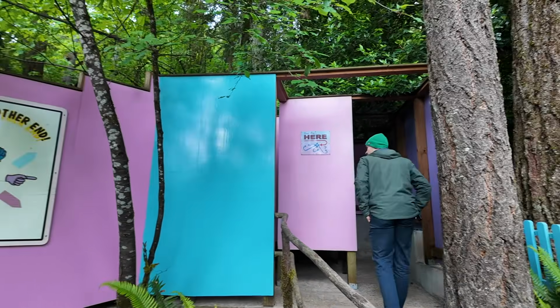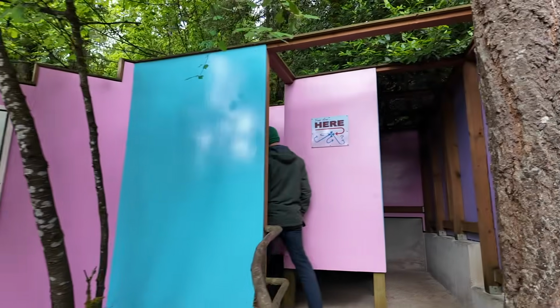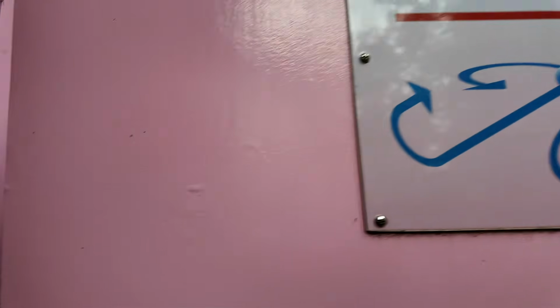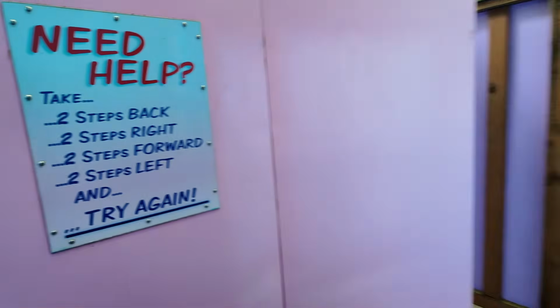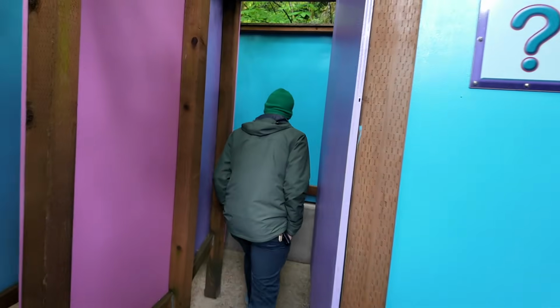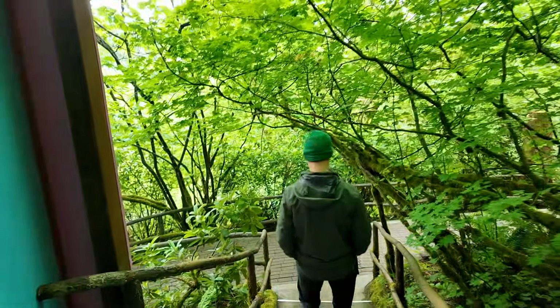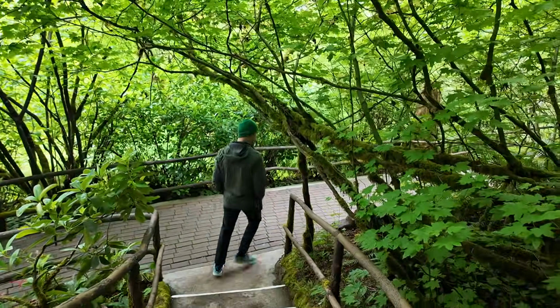And there is a maze. Find the other end. Here we go. You are here. All right, let's try. This way. Go ahead and say don't go that way. Okay, don't go that way. Heard. Oh, dead end. I was lost. We're good. Yay! I am glad to be back in the forest and outside of that maze.